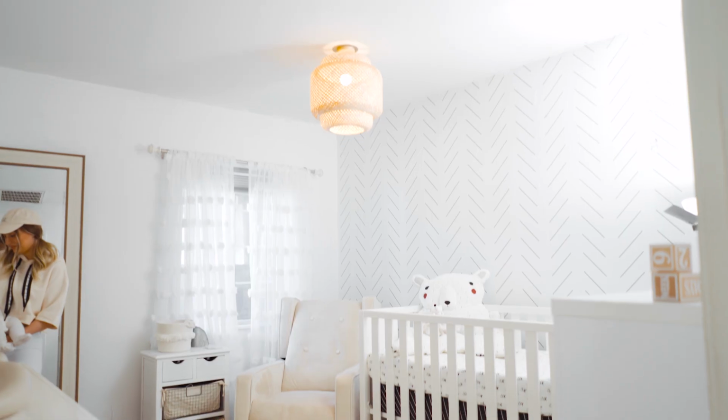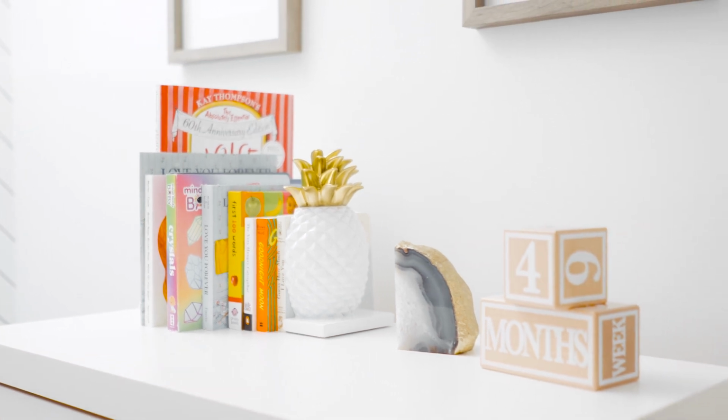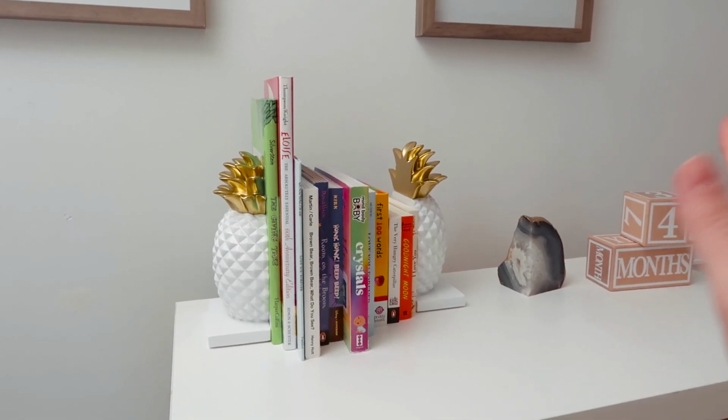Obviously, nothing decor-wise really changed. So if you want to know where everything is from, I'll link my nursery tour down below because I walk you through and mention everything. The one thing that I did get is new bookends from Target, so I'll just show you those. These pineapple little bookends were the one thing I did get.